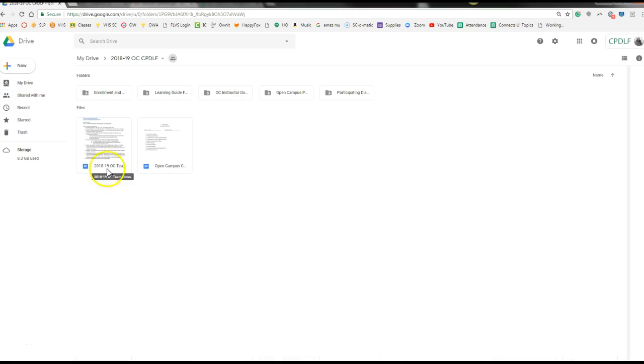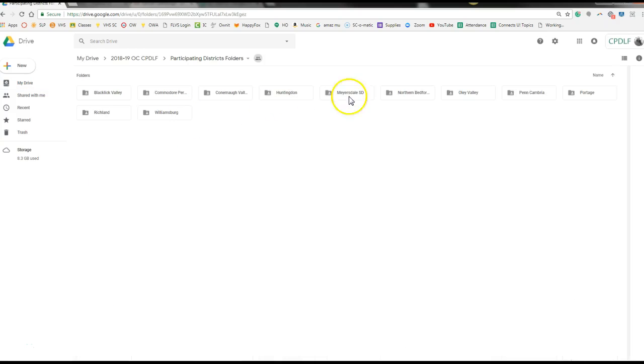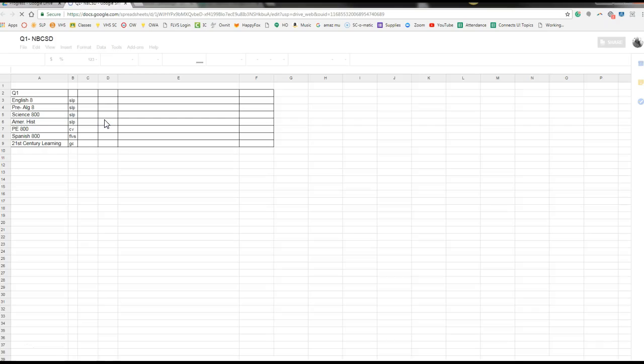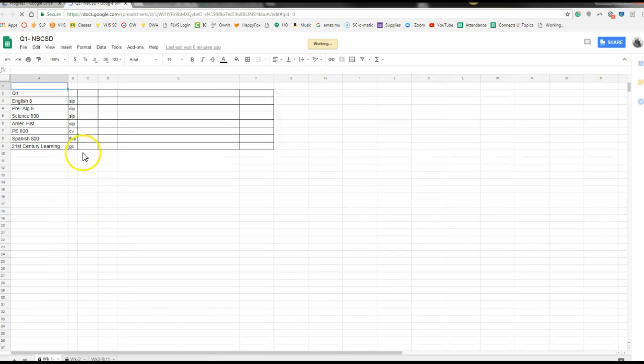So the very first thing we're going to do is go into your folder, which is right here. At this point, you and Mr. Sherlock should have access to all three of these. The progress report that will come out weekly will be in Quarter 1, Northern Bedford County School District. I will obviously do 4 of these, one for each quarter. If not, it just would get too difficult.